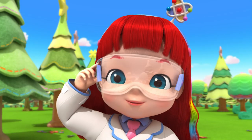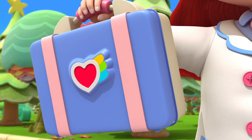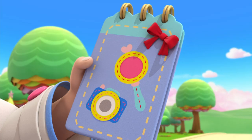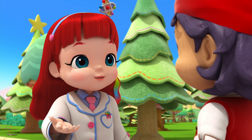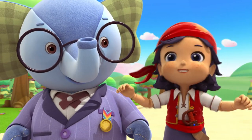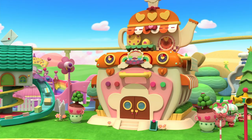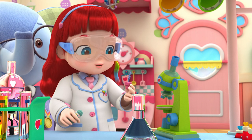These goggles will protect my eyes while I use the tools in my science kit to do experiments on the bubbles I'll blow. And I'll keep track of everything on this notepad. Gina, can you please keep an eye on Thunderbell while I do some experiments? Roger that, Rainbow Ruby. I'll go get my ship. To rescue Thunderbell from his bubble, we need to learn more about how bubbles work.